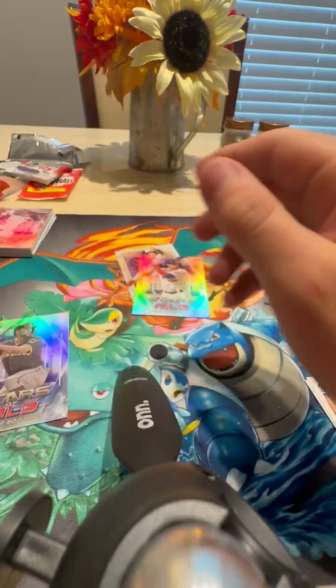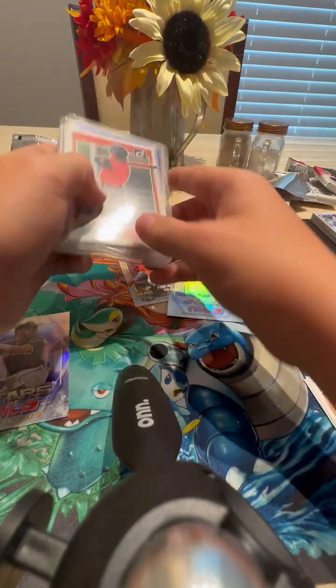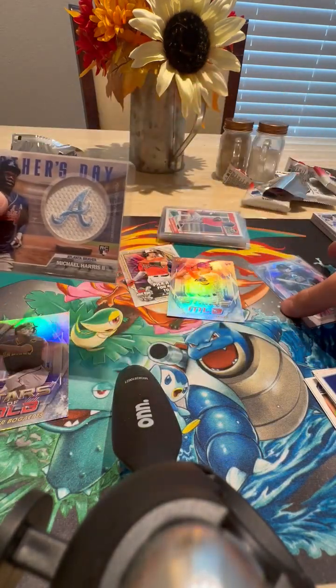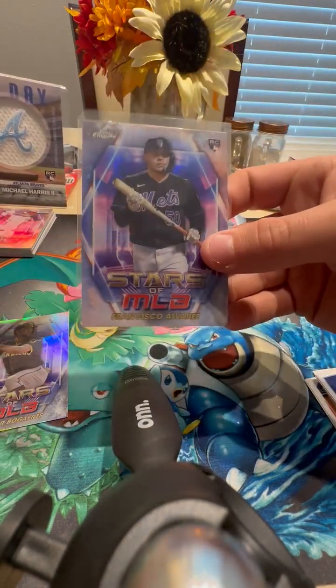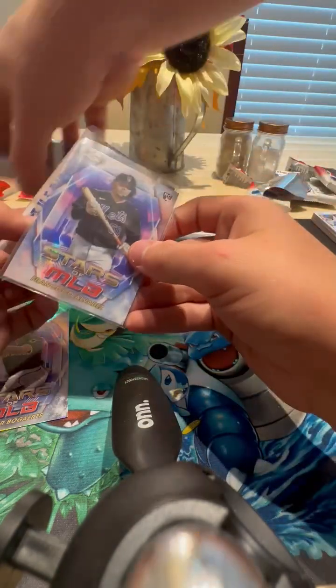And then a Jackson Holiday rookie. Great video. And some great cards. The patch rookie. And then a Michael Harris patch rookie. And then a Francisco Alvarez Chrome rookie. That's pretty good.